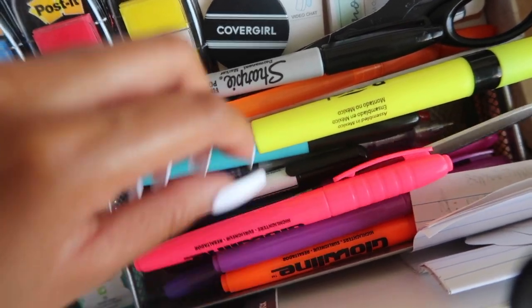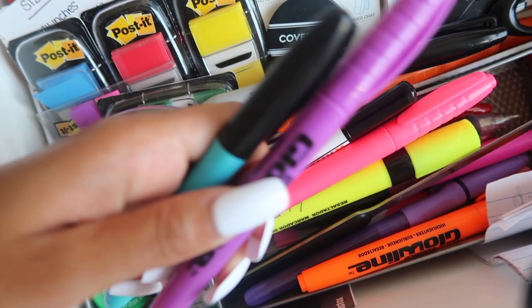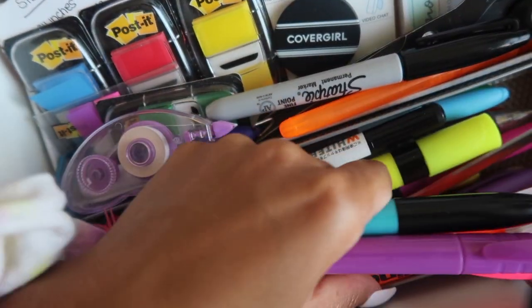Then here are some of my highlighters. So we got some blue ones. Need the pink one, purple, orange.